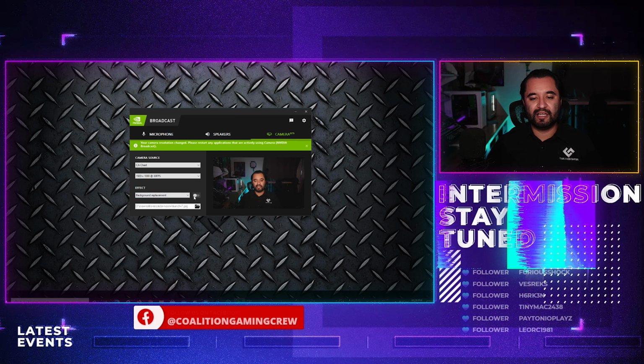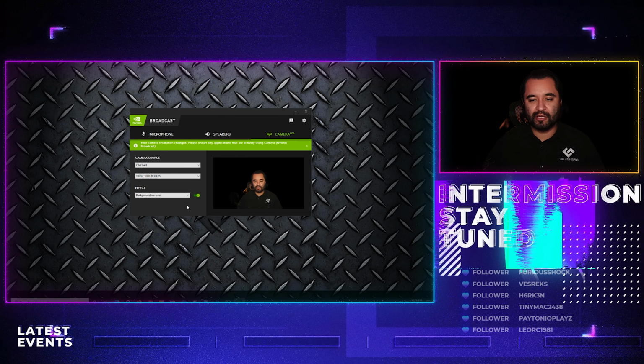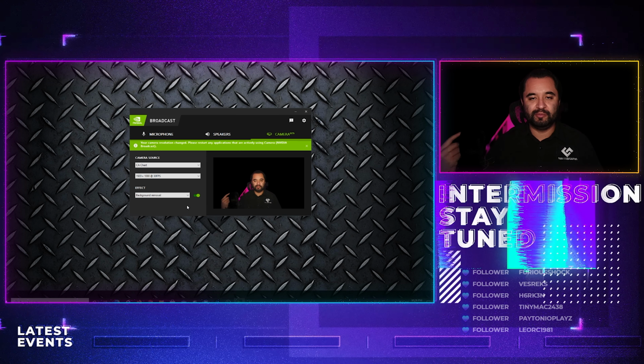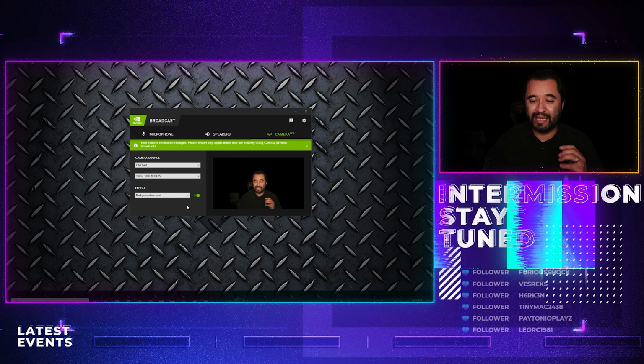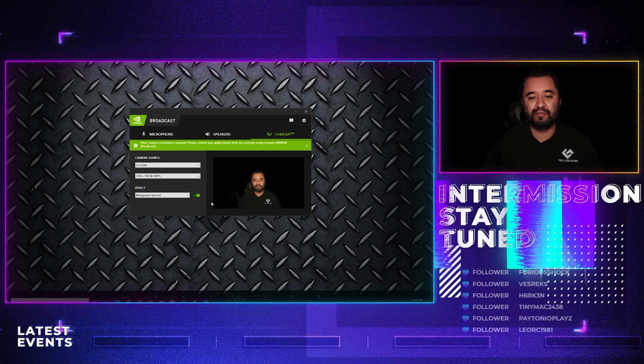And let's try background removal. Just straight up turn it on, boom, kind of what it was doing earlier. And again, that RGB light back there is really messing it up. Better lighting is a must if you're going to be using features like this, so make sure that you have pretty good lighting all around you.